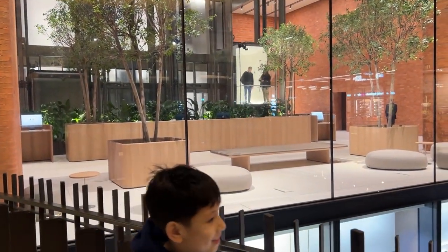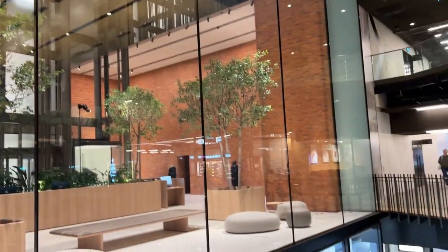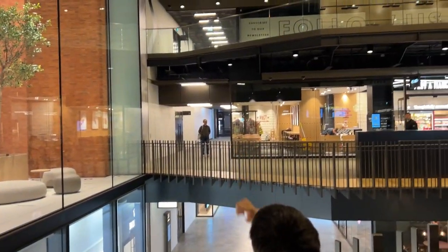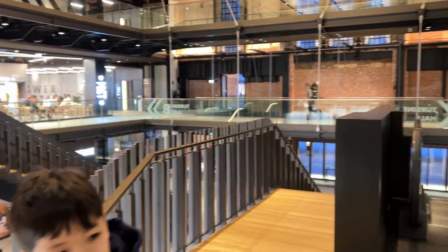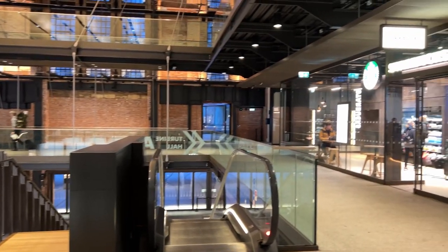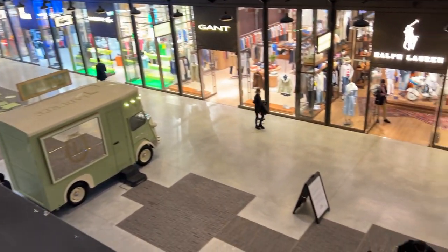I don't know where this is. How do we get up there? All the way up there. How about max height? Think some more. Wait. Piano player.